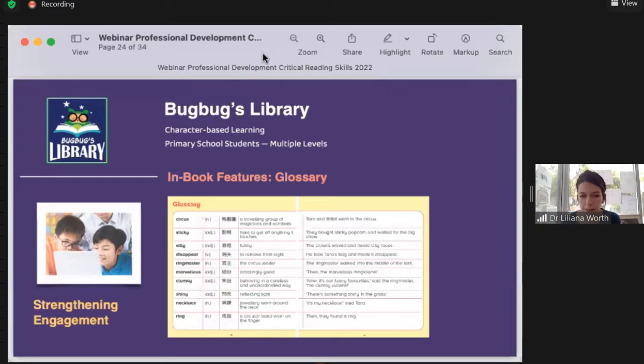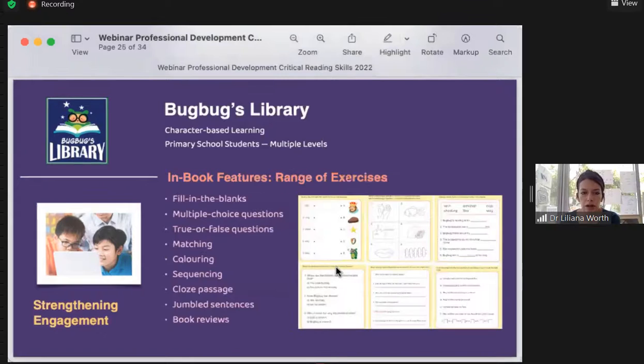So for example, in Bugbug's Library, we have within the books a glossary, and we have not only what form of the word it is, what part of speech it is, but also the Chinese translation, and then the meaning, and then the use of it. So this should help your students.